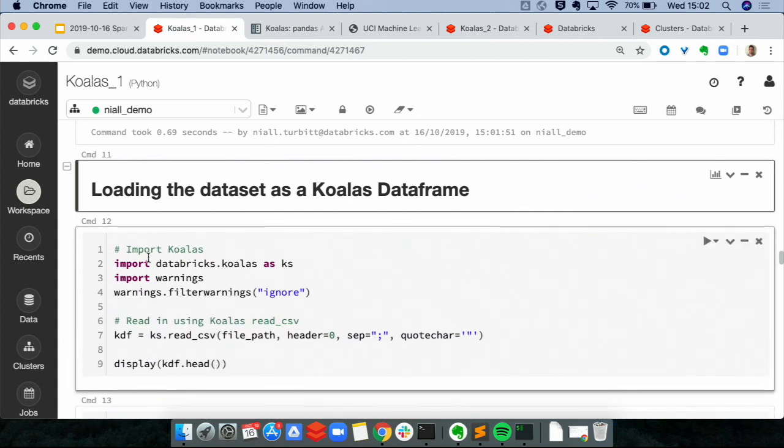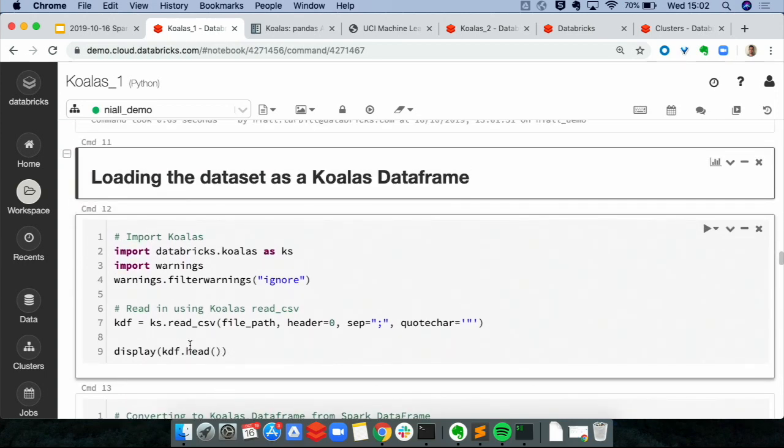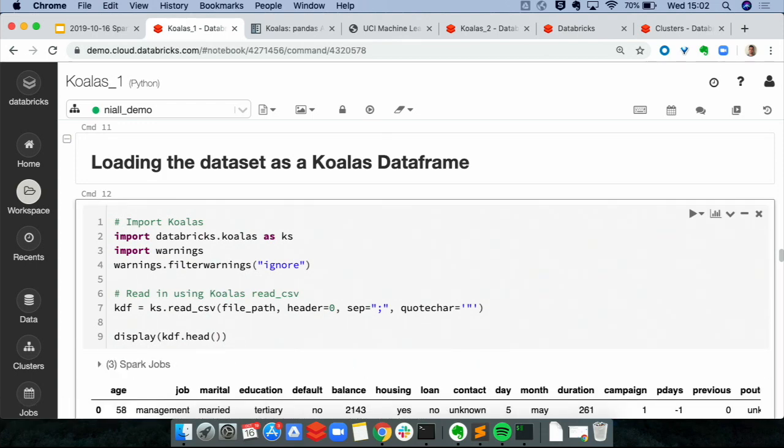So what we do is import Koalas, so import databricks.koalas, and we give it the alias ks. Anytime you see ks, it's effectively like you call pandas, so pd.read_csv, pd.DataFrame. To read in that CSV with Koalas, we're passing the exact same syntax: the file path, the header, the separator, the quote character. And what that gives us is a Koalas data frame. Under the hood, it is a Spark data frame, but we have that Koalas wrapper on top of it.